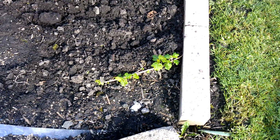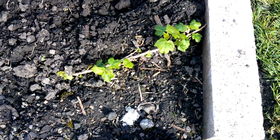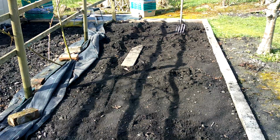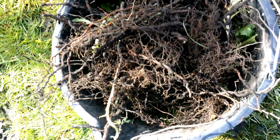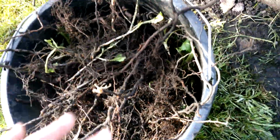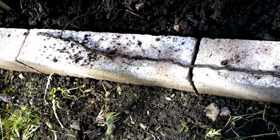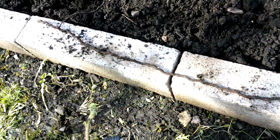I've got this blackcurrant to pot up. I just healed it in. So I'll have to do that as well. I've been through it with a fork, and there's a bucket full of roots there. A mixture, predominantly raspberry. You can see the new growth coming up, but there were quite a few dandelions. And look at this one here, that must be over 1 metre long. I think that might have been off one of the old blackberry stools.